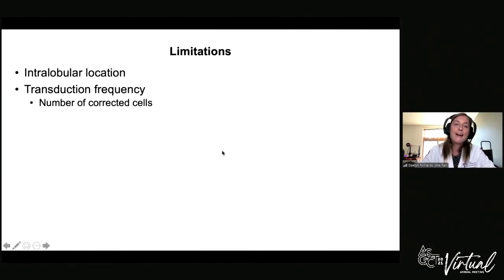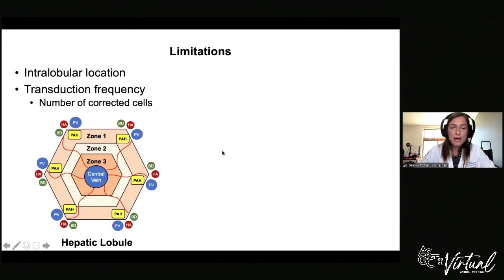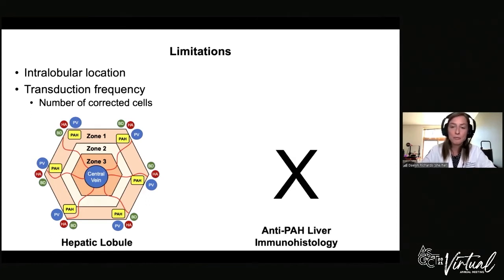Not all hepatocytes are treated equal. Zone 1, the periportal hepatocytes, are actually the site of amino acid metabolism and the most conducive environment for phenylalanine hydroxylase activity. And also the number of corrected cells is important. But unfortunately, to answer those questions, we need to use immuno-based techniques. And with the presence of the ENU2 stable mutant monomer, we cannot do any of those assays.